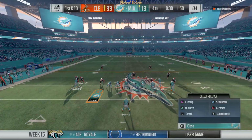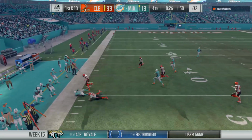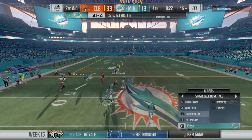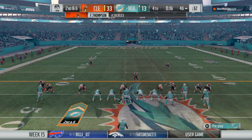Here we go now. Leopard. From the midfield stripe, they'll look to throw. He's going to hit his man out of the backfield, complete. And he'll take it down shy of the 45 at the 46. It's a 4-yard pickup, and that'll make this a 2nd down.